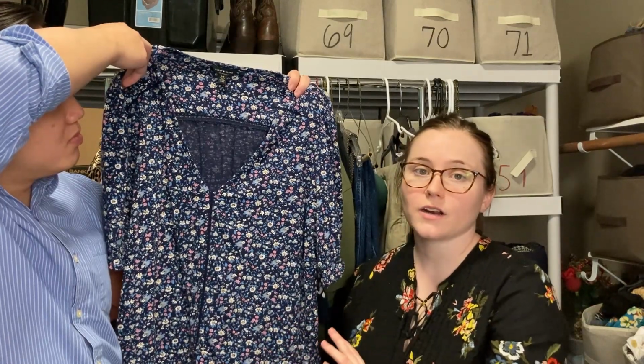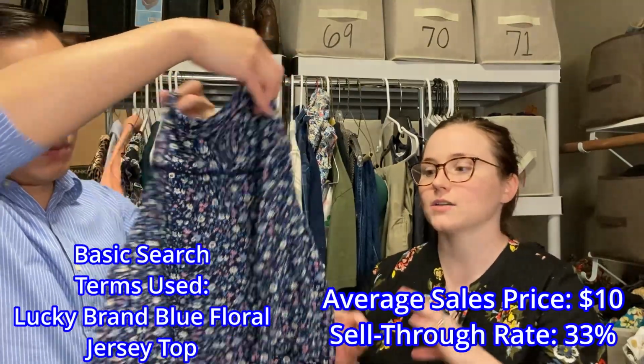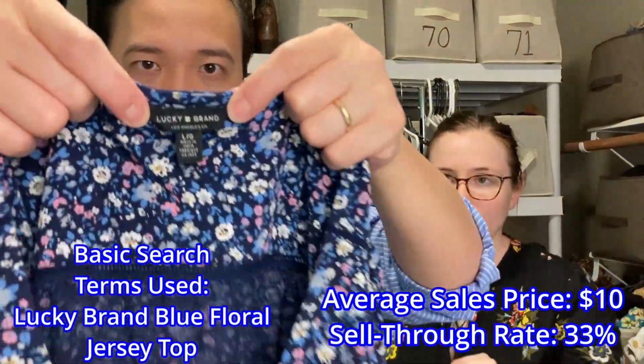So next is another bread and butter item for us, and those are Lucky Brand tops. And we tend to sell these for $10 to $15.